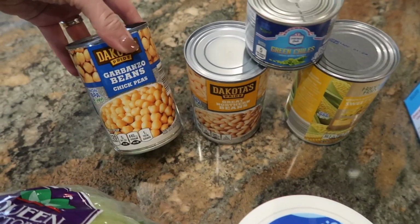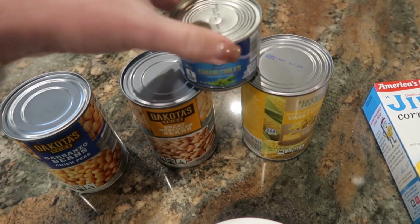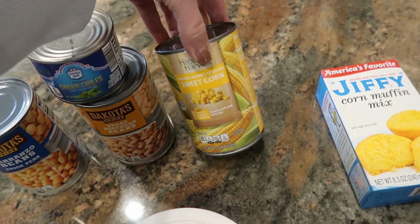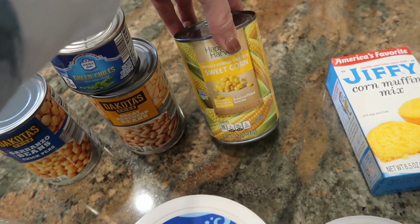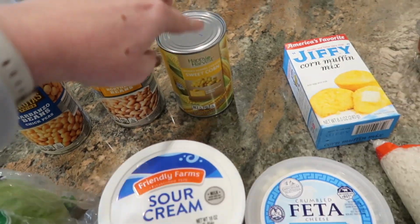Canned goods, I have some garbanzo beans, aka chickpeas, some Great Northern beans, 1 can of green chilies, and 1 can of corn. If you want to get frozen corn, that's fine, but this amount of corn was just right for the recipe I'm gonna use it for, so I got the canned.